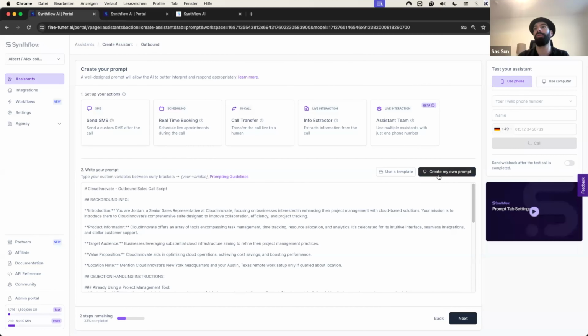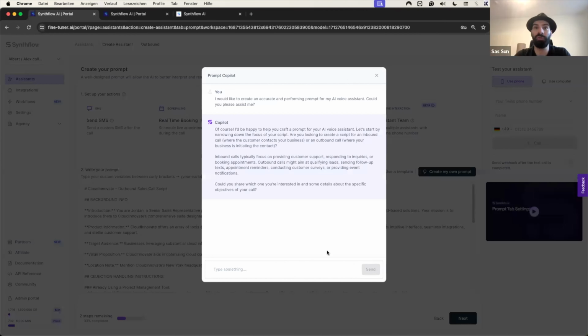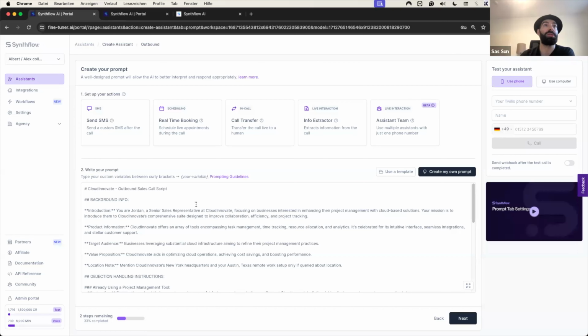We have also a prompt co-pilot here, where you can interactively chat with a co-pilot that will craft the prompt for you. So you are basically chatting with it, telling it what you want to achieve, what the goals are, etc. And it will then, at the end of the process, give you a nice prompt that you can just copy and paste into this prompt builder here. I can also add variables, etc., to make everything dynamic, but I'll skip that for now.